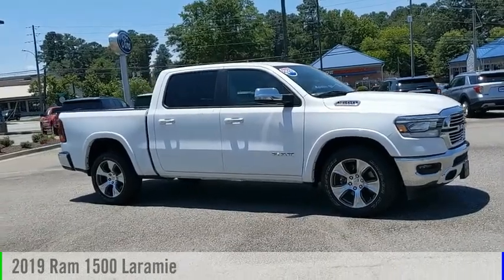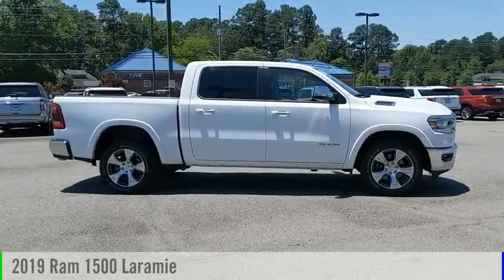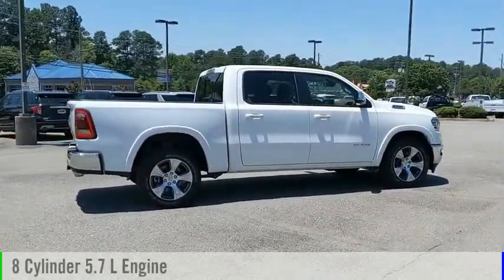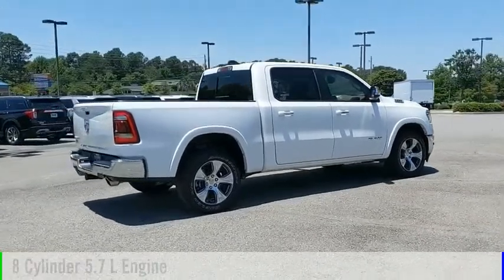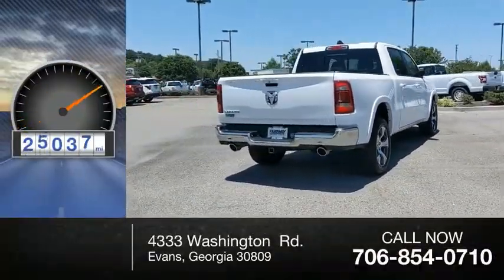Make a great choice today with the 2019 1500. This vehicle is powered by a rear-wheel drive, 8-cylinder, 5.7-liter engine, and comes with an automatic transmission. This vehicle has less than 30,000 miles.